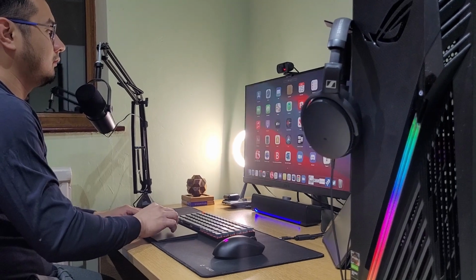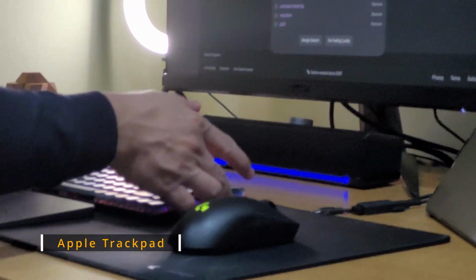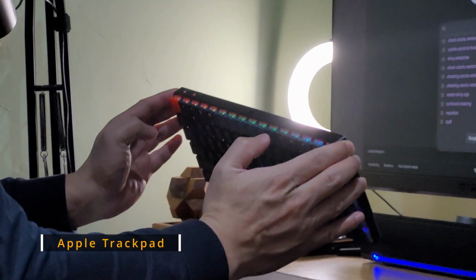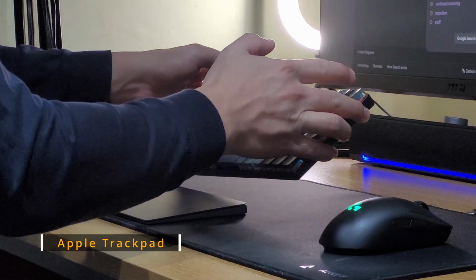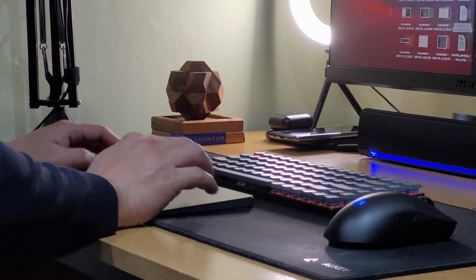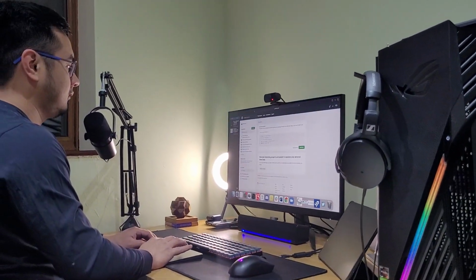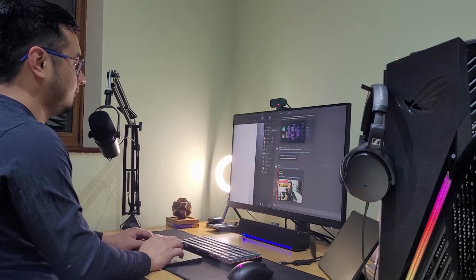Completing my Mac system for work is the Apple Trackpad. This is another one of my favorites because I couldn't comfortably work on the Mac without having the trackpad gestures. This trackpad and the Keycon keyboard allow me to work with the MacBook in clamshell mode, saving desk space and allowing me to work on a bigger screen.